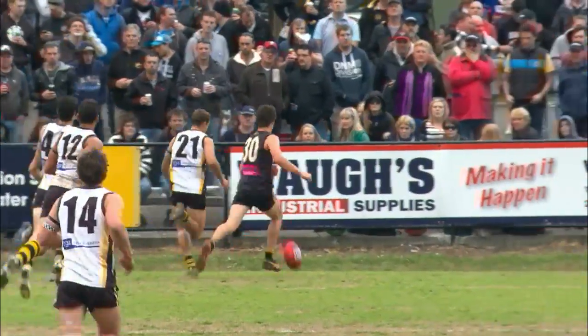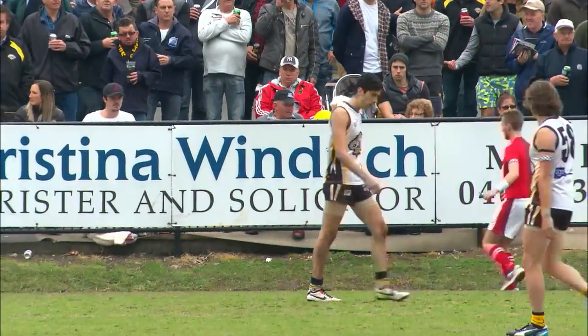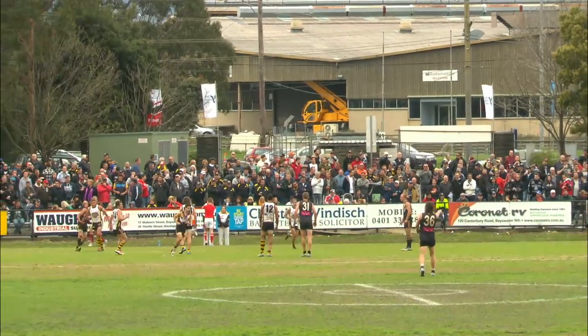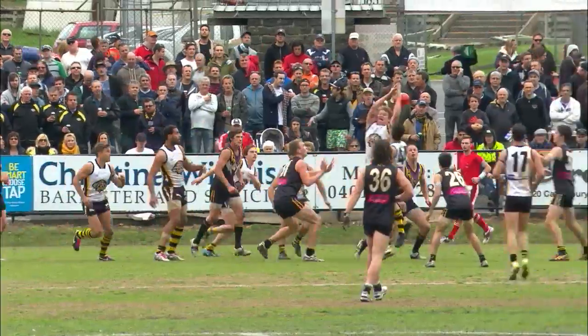English had a fresh air shot inside forward 50, but it was chopped off there by Goldsack, who sent it out towards the wing position on the far side of Bayswater Oval. Yeah, sometimes when it's not going for you, it's very hard mentally to try and create something different, and Gilchrist, you're right, would normally follow it up, but didn't do it in that situation.